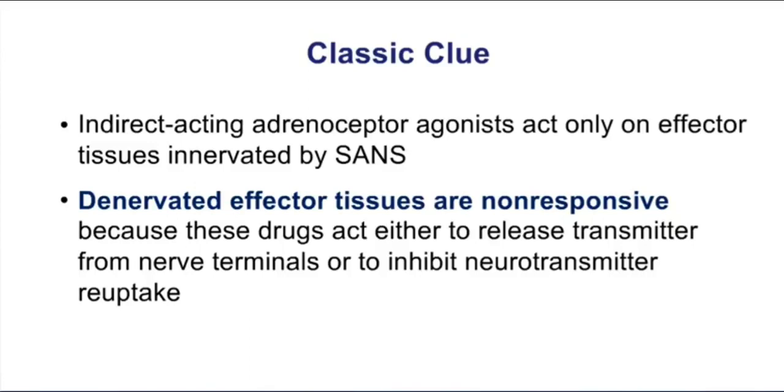And here's how that experiment is going to go. In the first part, both drugs can activate the organ. But in the second part, where something has happened during that time, only the direct agonist continues to work, and the indirect agonist does not do anything. The question will ask you, what has happened between experiment 1 and experiment 2? You know the answer is the nerve has been removed.